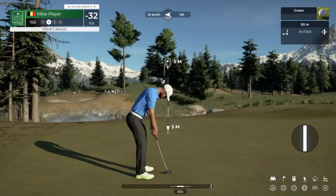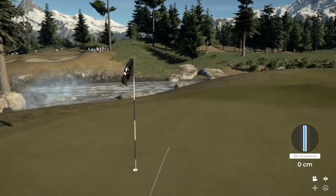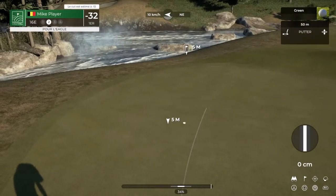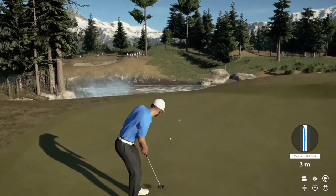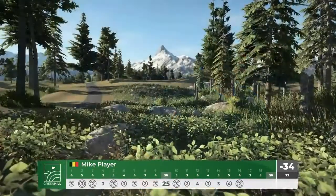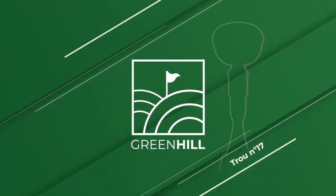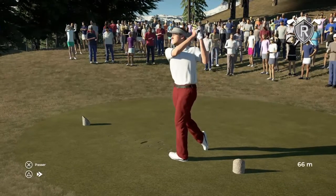Got all of that one, using all the power to try and take it deep under par. That's exactly what I've done. Nobody wants to see somebody laying up on a par 4 that's drivable. Pull out the big stick. And there it is. Let's head over to the 17th. That is a pure looking draw.